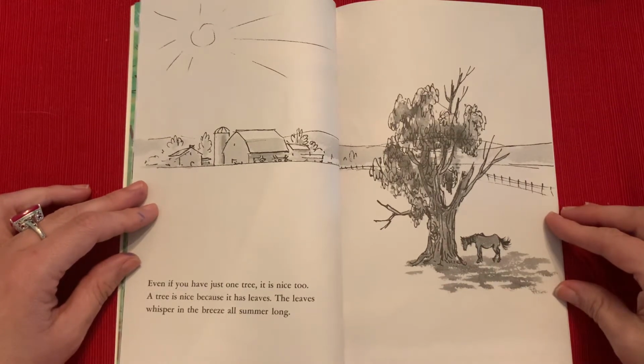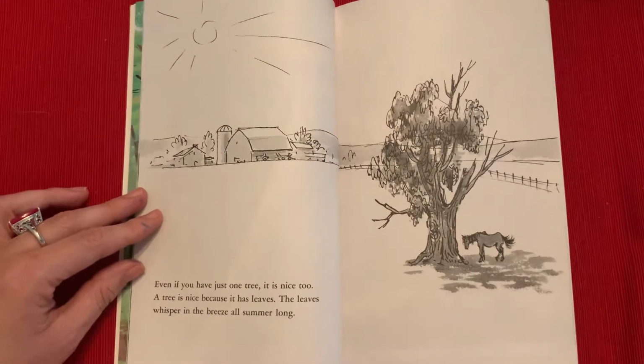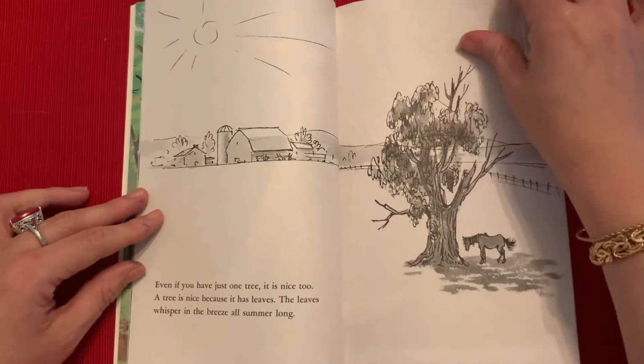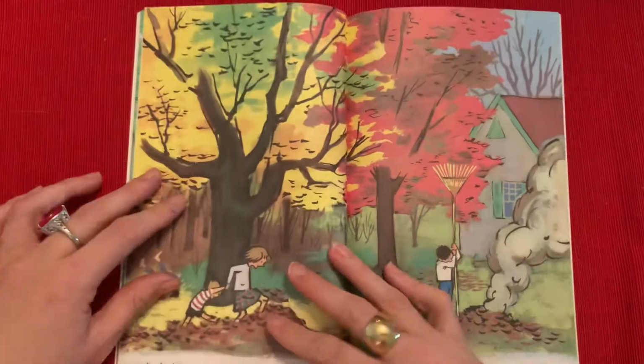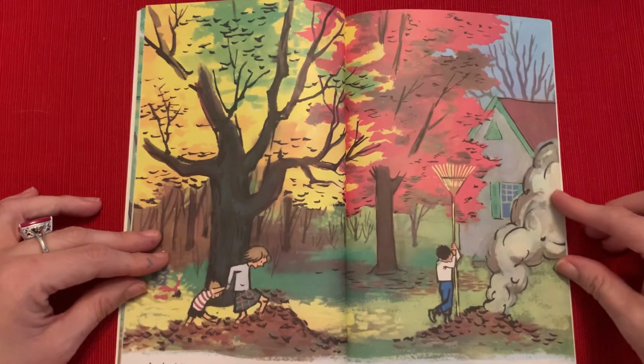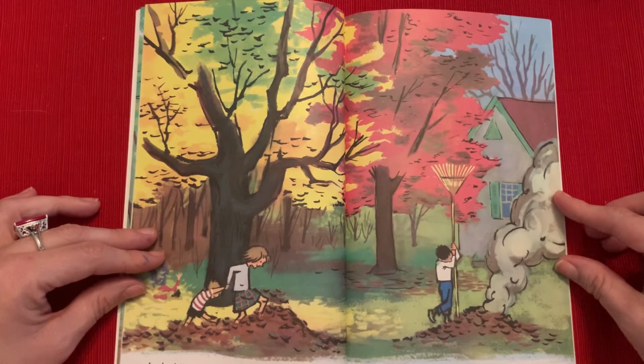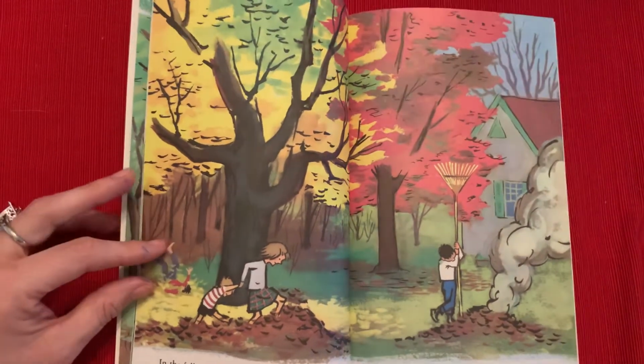A tree is nice because it has leaves. The leaves whisper in the breeze all summer long. In the fall, the leaves come down and we play in them. We walk in the leaves and roll in the leaves. We build playhouses out of the leaves. Then we pile them with our rakes and we have a bonfire.